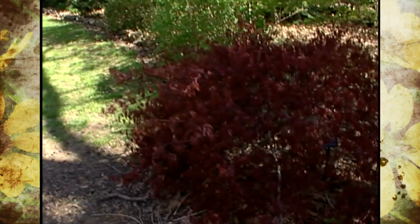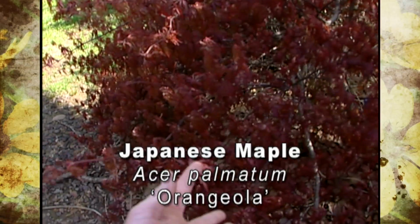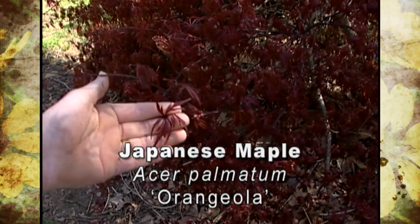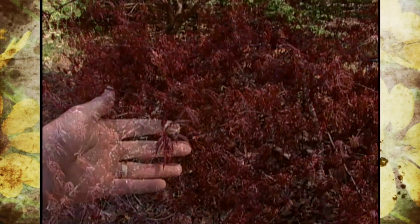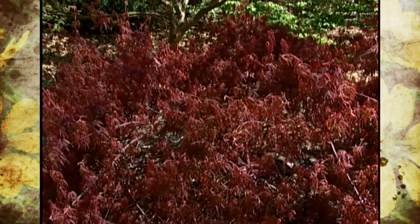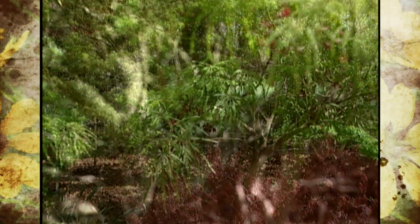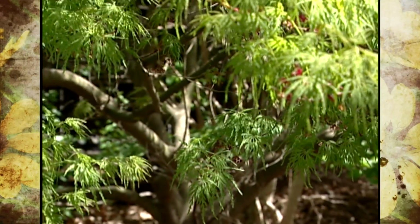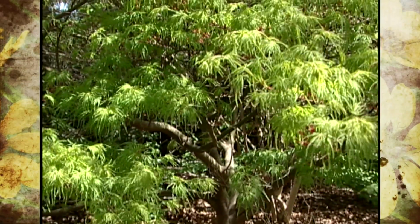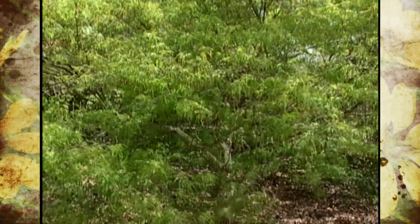Okay, and we've got an example of a thread leaf right here. Yes, that's orangeola, and it's growing well in the Dallas area. It's obviously a red this time of year, and that's what's attracted people to these plants, the different colors that are available to the gardener. We have the red, and then the green, and we even have an example of white and the yellow ones. So sort of some variegated leaves.